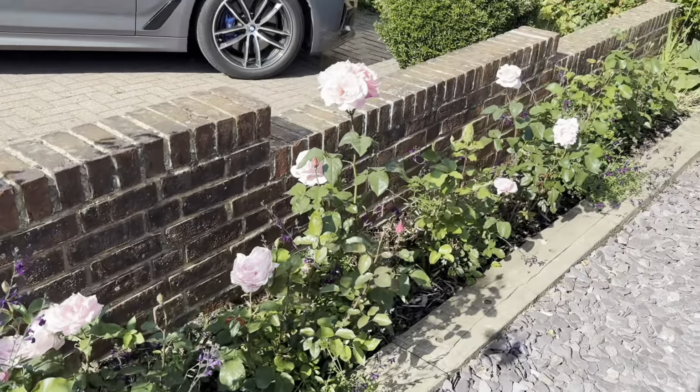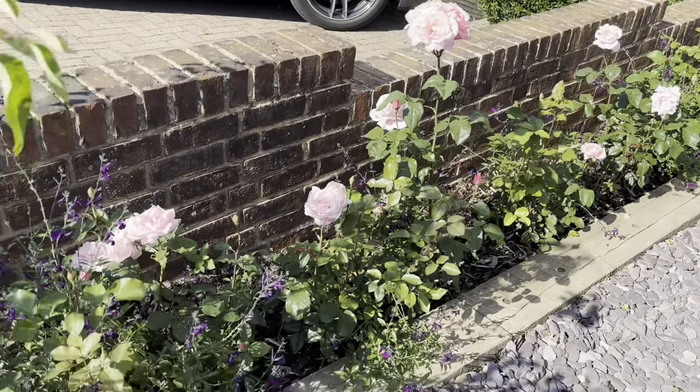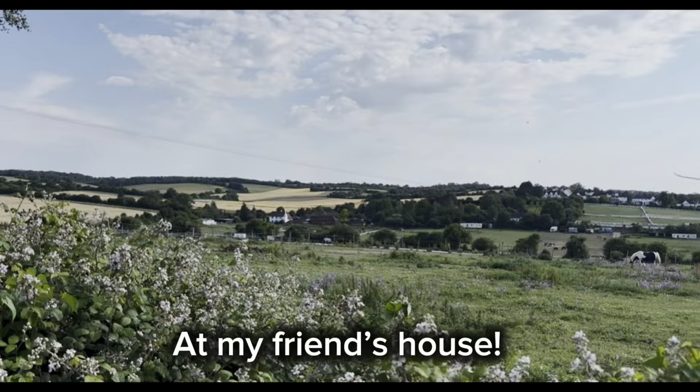Sorry, I know I show it too often, but I have to give you an update on my rose hedge after all the rain we've had. I love it.